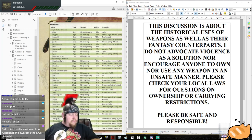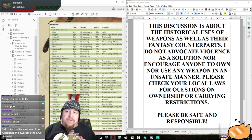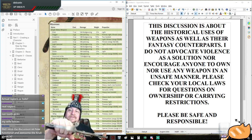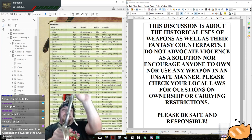All right. Next up. Did I miss the discussion on how functional and awesome the Krull Glaive is? No, you haven't missed it. That hasn't been brought up. Not toothpicks. Oh, your white fences. Huh. So, hey, what do we have here? Ooh, looky, looky. Look at the decoration, right?